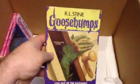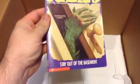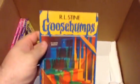And I'm pretty sure all of these are first prints or first editions, whatever you'd like to call them. If you notice that I am wrong, let me know in the comments. But from what I've seen in the pages and stuff, most of these, if not all of them, are first edition. We got Monster Blood, which was a really good one.